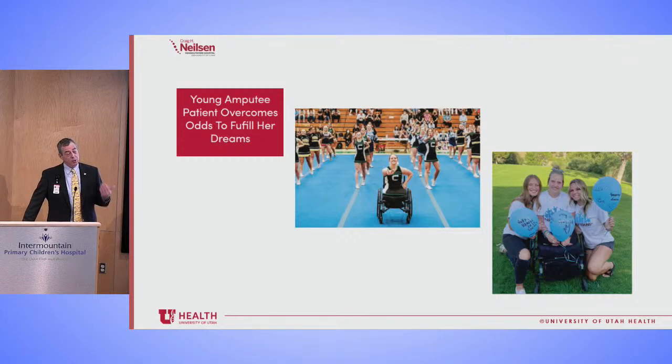In fact, she went back and participated in her high school prom. And now she's in college. She's at Utah State. She's really a wonderful young lady, another one of our spokespersons.